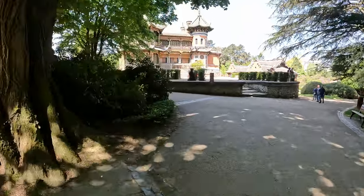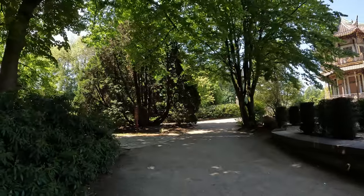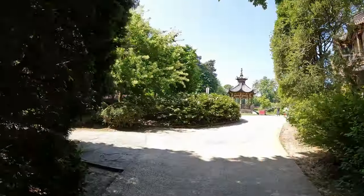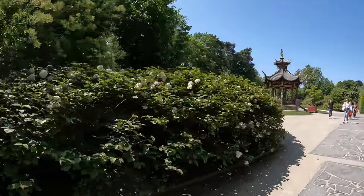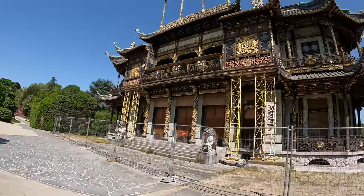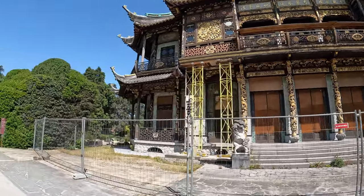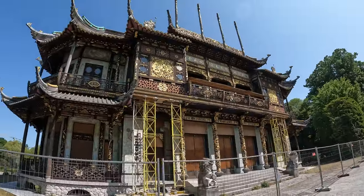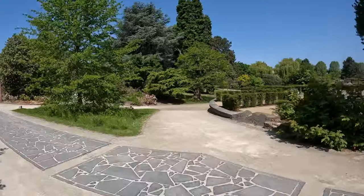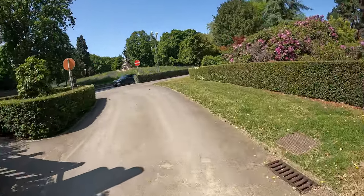Maybe there are some cherry trees. Absolutely stunning. Looks like it's actually closed, but the parks are accessible for anyone. Wow. Well, I'd like to buy this place and make it into a world-class museum. Cool place. Let's resume our Green Belt.